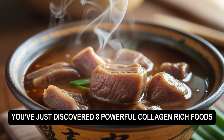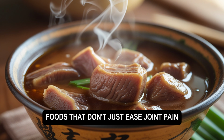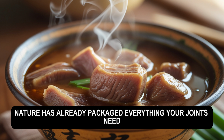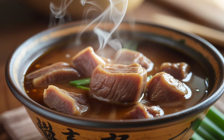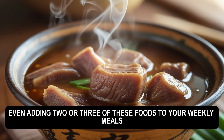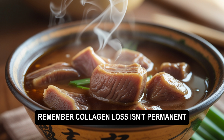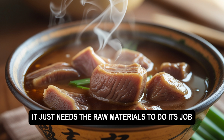You've just discovered 8 powerful collagen-rich foods backed by real science. Foods that don't just ease joint pain, but actively rebuild and restore what aging has taken away. From humble egg yolks to beef tendons, nature has already packaged everything your joints need, not in pills, but on your plate. The best part: you don't need to overhaul your entire diet. Even adding 2 or 3 of these foods to your weekly meals can make a noticeable difference in how you move, stand, and walk. Remember, collagen loss isn't permanent. Your body is ready to heal. It just needs the raw materials to do its job.